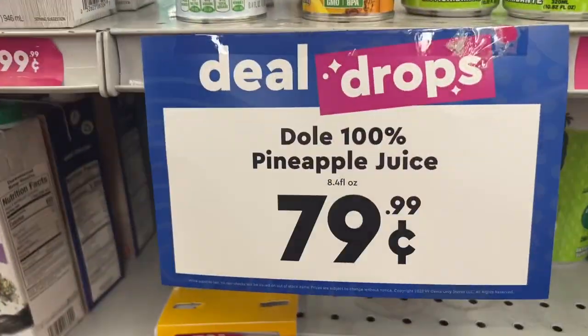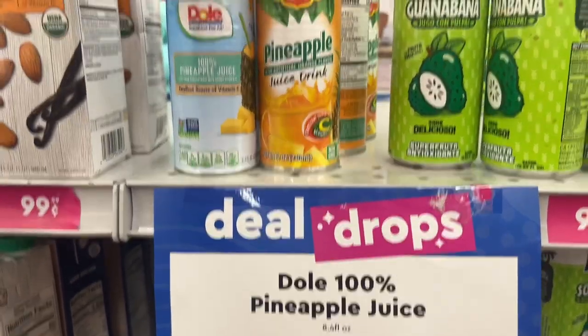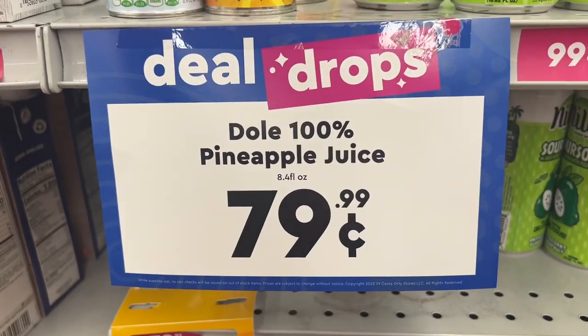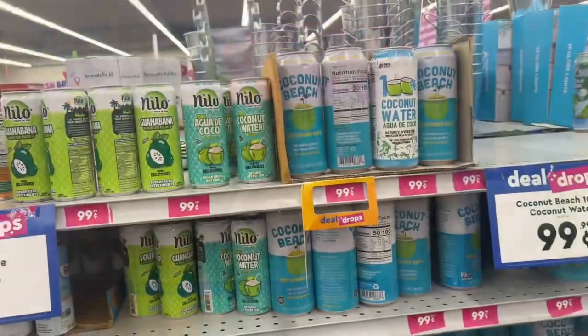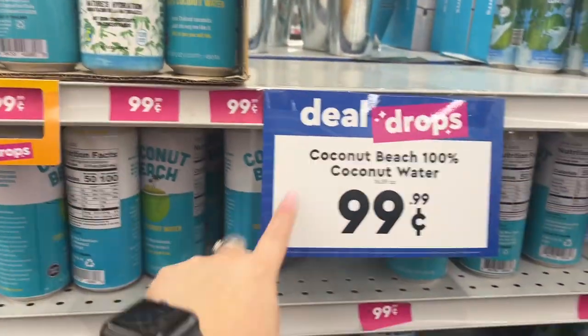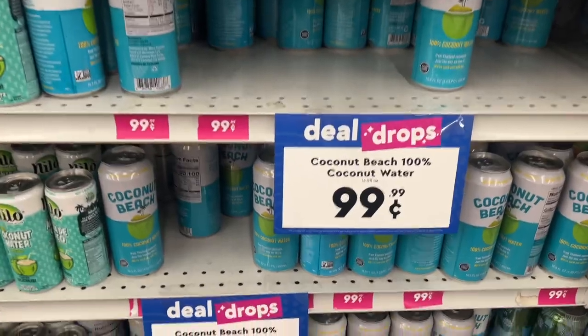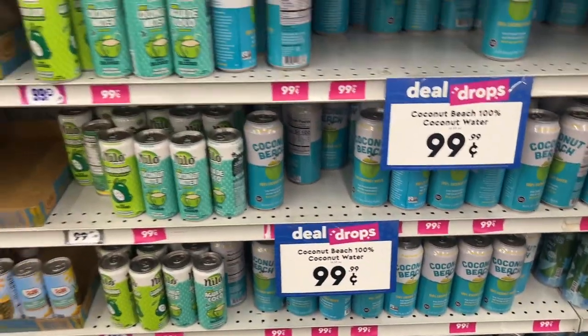Smooth hydration. Wow. 99's really doing their thing, aren't they? Have the Dole 100% pineapple juice here. Look at this, 79 cents. They have the coconut water, 99 cents. Coconut beach water, 99 cents. Look at that, 99 cents deal drops, guys.